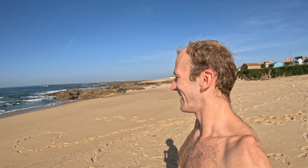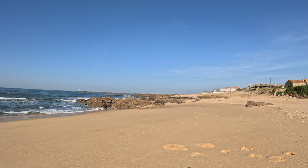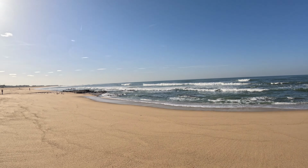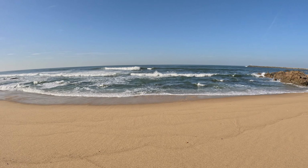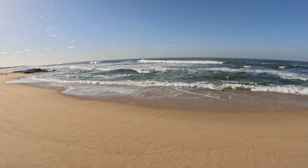I don't see anyone in the ocean, the Atlantic Ocean this is, but someone's gotta go in. It's gonna be me. Oh, amazing. So there is some rocks here along the coast. And because of the fisherman's village, even here the waves are not so big as you can see. So that's quite amazing.